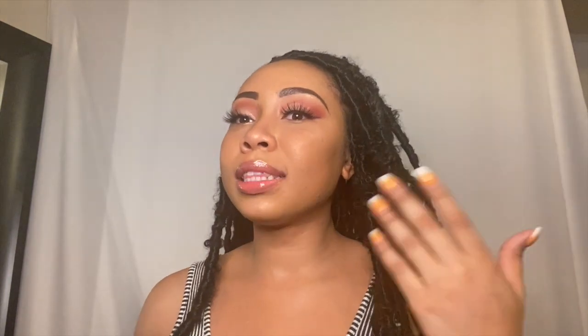This is something that would be super cute and super simple for date night. Excuse my edges, I laid them down, but apparently they don't believe in edge control, so whatever. This is a super cute look for date night or everyday makeup. It's not too much, it's simple, and it blends in with your skin so effortlessly. And this is not even a lipstick on my lips, it's a gloss, and I put the lip liner on top of it.